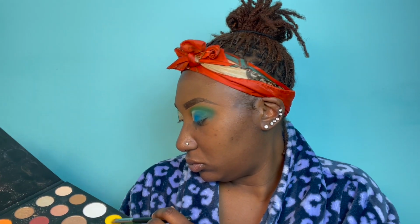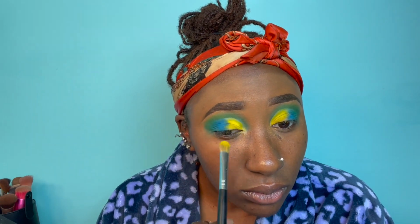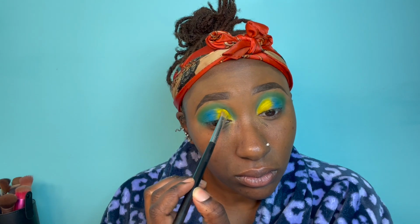Okay, so now I have that. I'm gonna go in with a yellow. I don't know how I'm gonna blend this blue and yellow together, but I'm gonna make it work. I wanna go in with this yellow right here. And I'll worry about blending that in later. For that, y'all, I use my M166 brush from Morphe. And now that I have that, I think I'm also going to take that light green again because I don't have many colors to work with here, and blend the two colors together.